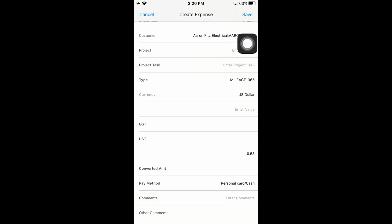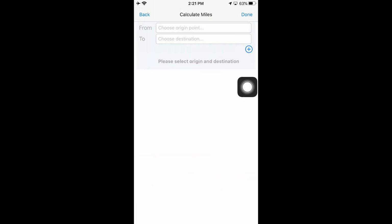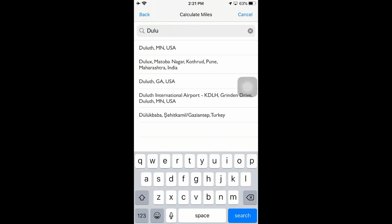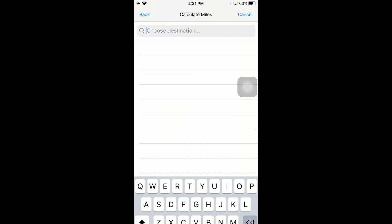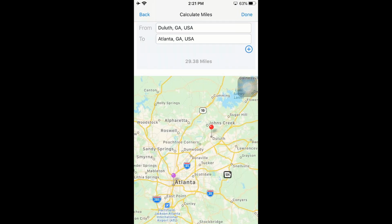And when I do that, if you notice, the page has changed to show me the number of miles field as well as the rate per mile has been populated in there, which is 0.58 as per IRS. So let me click on this field, enter miles, and either I can enter distance traveled manually or I can take the help of Google Maps to do the math for me. And for that, I'm going to click on calculate miles, and then I just have to choose the origin point as well as destination. So I'm going to pick Duluth to Atlanta, destination, click on done, and then it has given me the approximate miles.